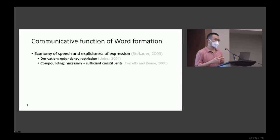Based on the communicative function of word formation, one general principle previous work proposed is that novel words should be informative about the intended meaning while avoiding redundancy. In particular, for morphologically derived words and compounds, it has been suggested that the constituents should be sufficient but also necessary in signifying the intended meaning.